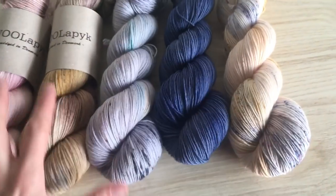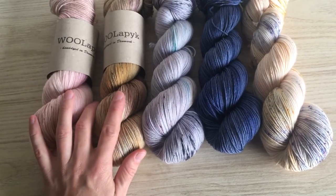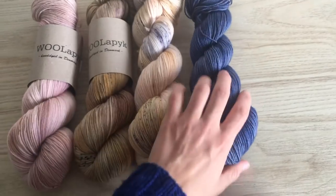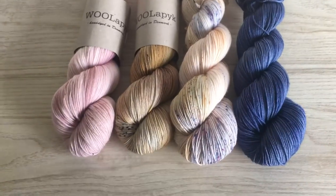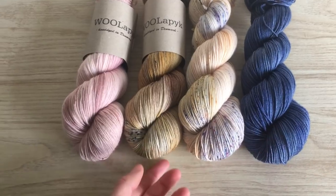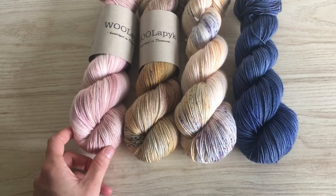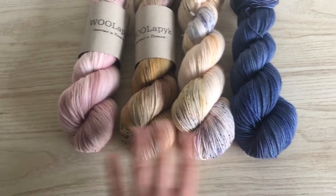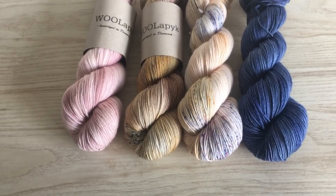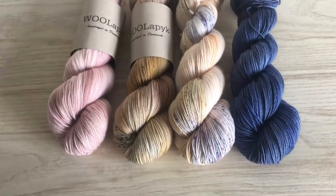So now I have these five, and these two I'm pretty sure I'm gonna keep in the calendar. And so I think this is what I'm gonna go with. I kind of like that combo. I like how, if people wanted, they could combine them. I feel like they have enough colors from each other that you could use them, not in a fade, that will probably be a little too much, but you could use them in a Stephen West shawl, for example, if you wanted something that had a little bit of the same colors.